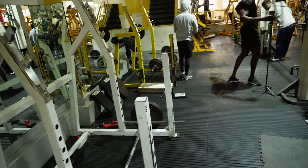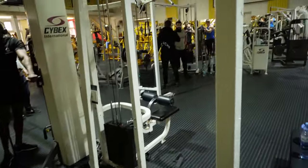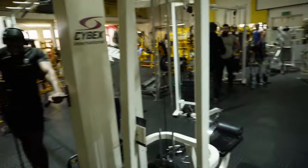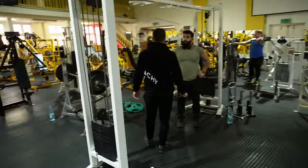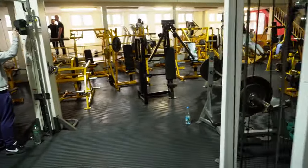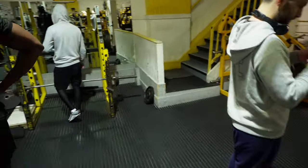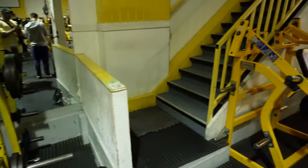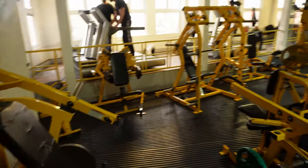Then you've got two squat racks just here. You've got the lat pull down machine fixture, and you've got cross cables just behind that, and another set of cross cables next to the decline bench. So all the really popular and useful stuff they look to have two of, which is really handy. Having two squat racks, two sets of cross cables.